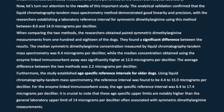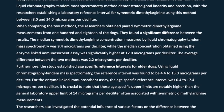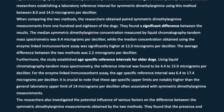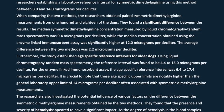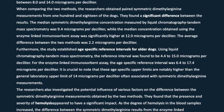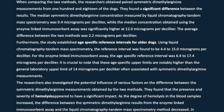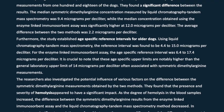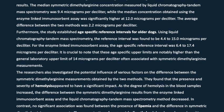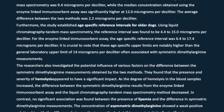The median symmetric dimethylarginine concentration measured by liquid chromatography-tandem mass spectrometry was 9.4 micrograms per deciliter, while the median concentration obtained using the enzyme-linked immunosorbent assay was significantly higher at 12.0 micrograms per deciliter. The average difference between the two methods was 2.2 micrograms per deciliter. Furthermore, the study established age-specific reference intervals for older dogs. Using liquid chromatography-tandem mass spectrometry, the reference interval was found to be 4.4 to 15.0 micrograms per deciliter. For the enzyme-linked immunosorbent assay, the age-specific reference interval was 6.4 to 17.4 micrograms per deciliter.